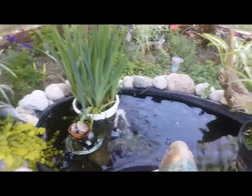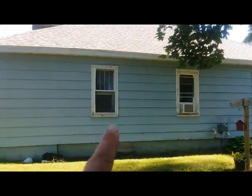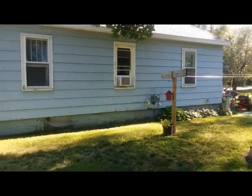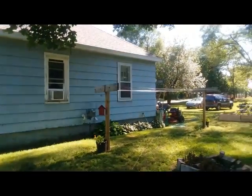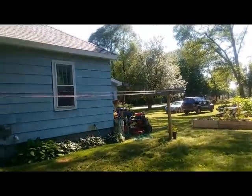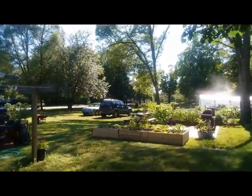That is so peaceful. And then my guest bedroom is right there. That's the window. I got that window open and the screen up, and you can hear the water from the pond when you're laying in that bed in there. So my friends that come to stay now and then, they really do enjoy it.